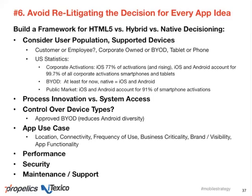If notifications are really important for you, then a native app might be the way to go. If NFC is important to you, native might be the way to go. If you're just looking to containerize your website, hybrid might be the way to go. And then obviously, like Richard mentioned, performance, security, and support considerations all should be put together in your standards document that you can give out to your teams within your company to ensure that you're not making this decision over and over again.